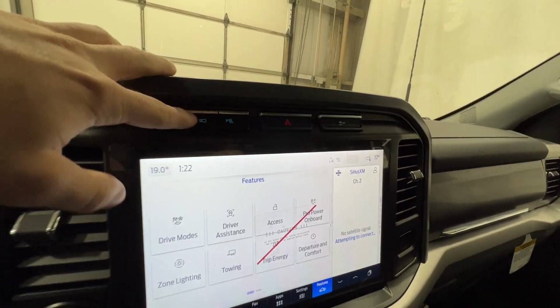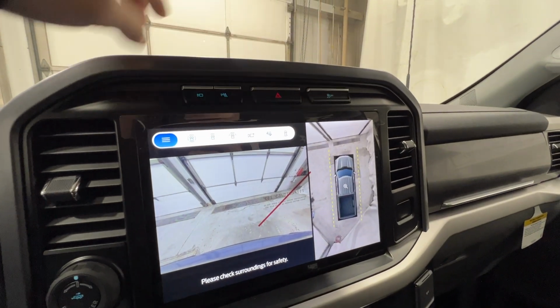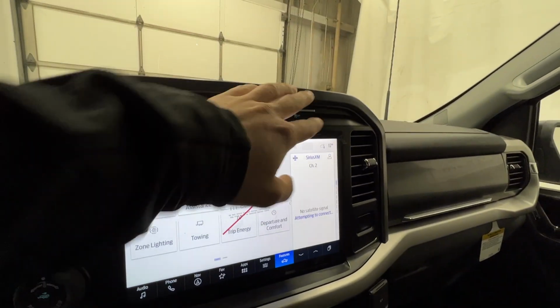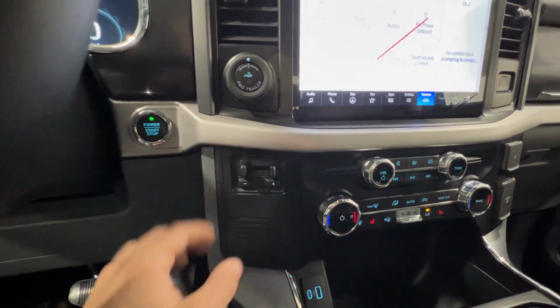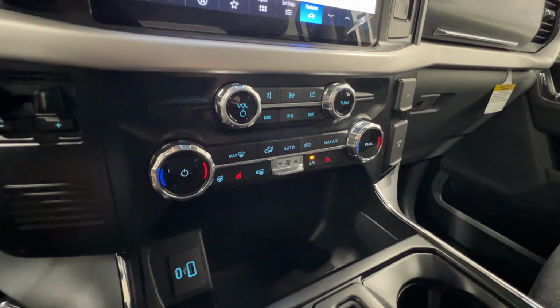Now if we move off of the screen, we do have the 360 camera, and we can click that and cycle through all the various different views right there. We can turn off and on the parking sensors, and you also have some additional buttons right there. We have Pro Trailer Backup Assist and the Trailer Brake Controller. Again, we can tow up to 10,000 pounds, so a nice healthy limit for the electric F-150.